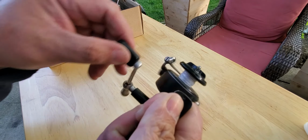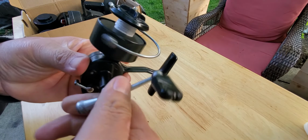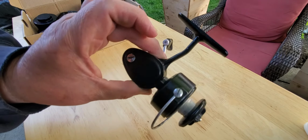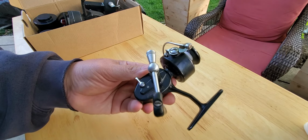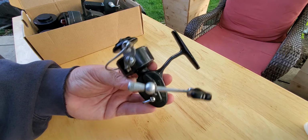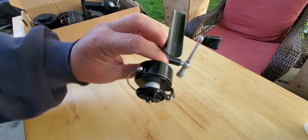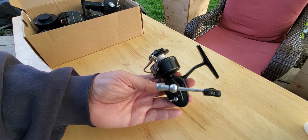It needs some work. It's not perfect. It doesn't move as silky as I've had others, but it moves and it's in pretty good condition overall. So yeah, that was in the box. No real damage. Obviously you can see wear and tear from use. Hopefully it caught some nice little trout or something. What a nice little rod, Garcia Mitchell.